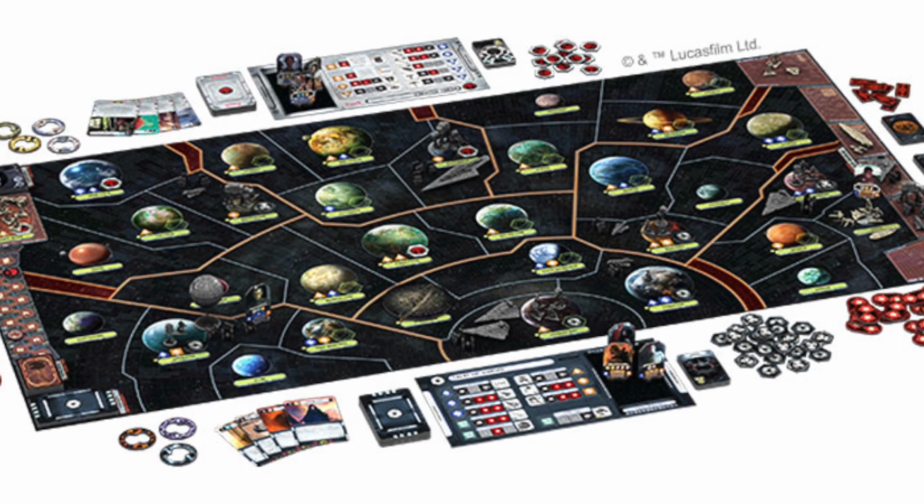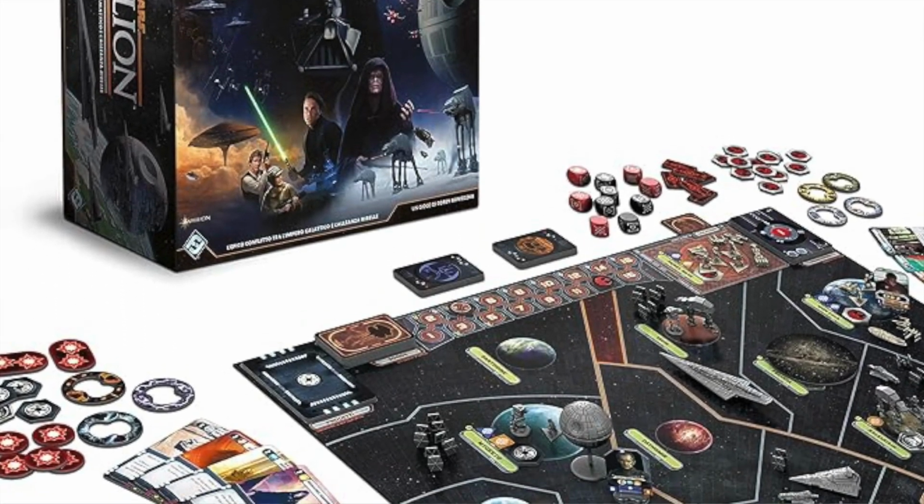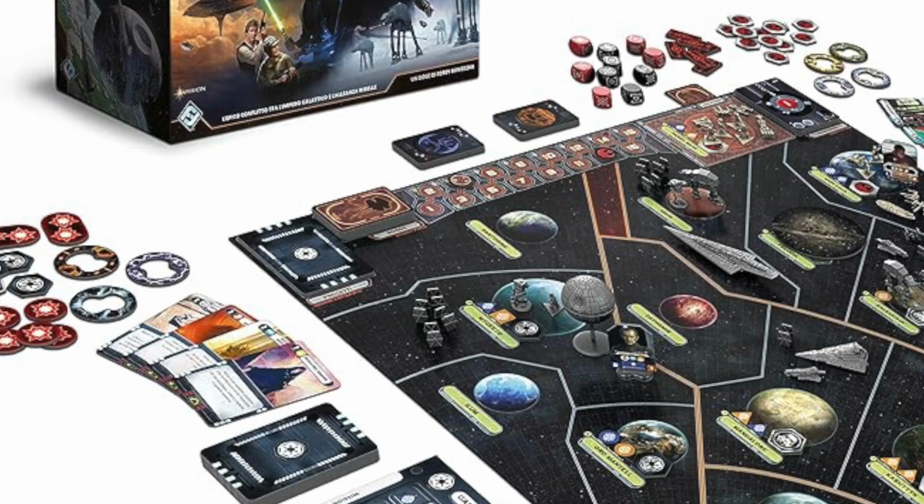Yeah, it's so good. It is Star Wars on the galactic scale, on the zoomed out scale, as opposed to the Imperial Assault sort, where you're more down on the ground, or the other Star Wars games like Outer Rim, where it's basically playing as Han Solo or the Mandalorian. This is the galactic scale, old school, Empire versus the Rebels.